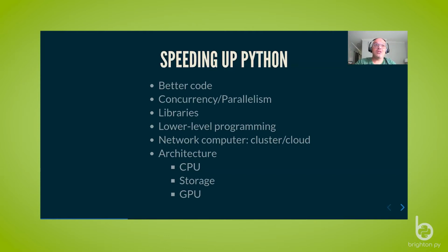The other is by using lower level programming. That means writing a part of your code in C or in Rust, or using Cython or Numba. Cython compiles your code into C. Numba is a just-in-time compiler. I'll get there in a minute. Another is to use a networked computer, that is to use a cluster, or to use the cloud. And you might have heard of things like Dask or Spark.